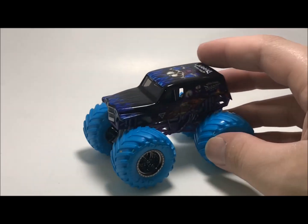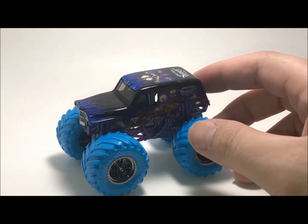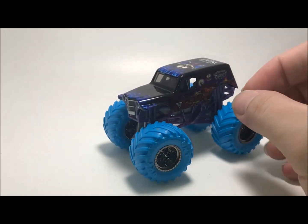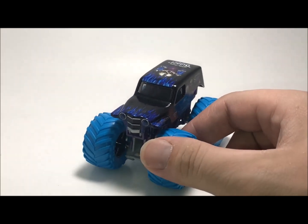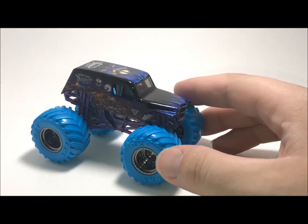Now, this one is one of the most common trucks in Mix 8. I wouldn't say it's a peg warmer, but definitely there's a lot out there. I would say it's probably as common as El Toro Loco and maybe Gravedigger, give or take. But really cool looking truck.